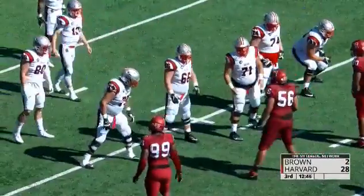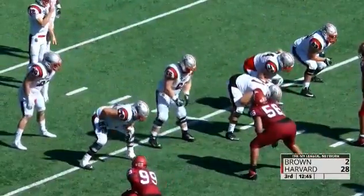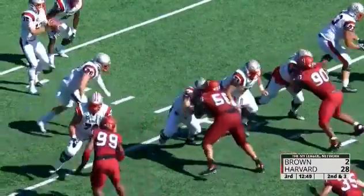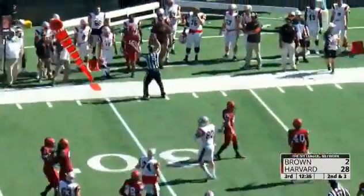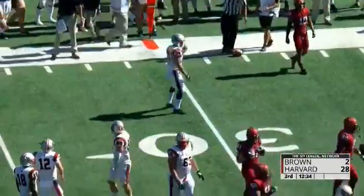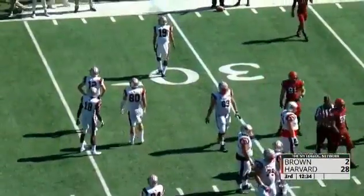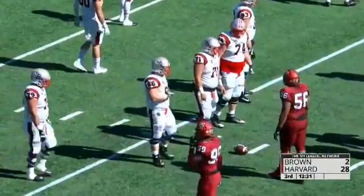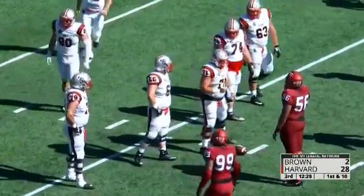Can you mix in the running game, though? Duncan was 11 of 20 for 67 yards and 2 interceptions in the first half. He'll be back to pass again, and the same play nets them a first down. Well, if Harvard's going to play off, that play's going to be there. Wesley Ogsbury was in coverage that time for Harvard, and 2 plays in a row, that picks up a first down, gives you a little momentum here progressing down the field.